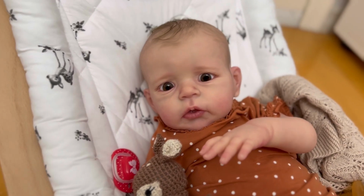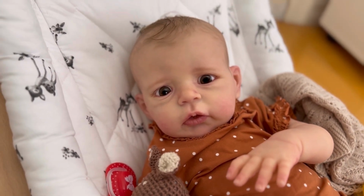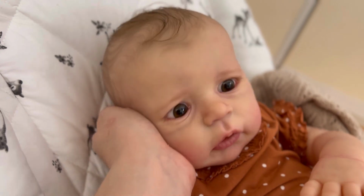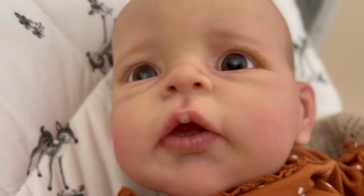I don't know. So now these are her actual details. Her gorgeous little hands. And I can't get enough of her expression. As I said, she just has the sweetest little face I've ever seen. A really gorgeous open mouth.